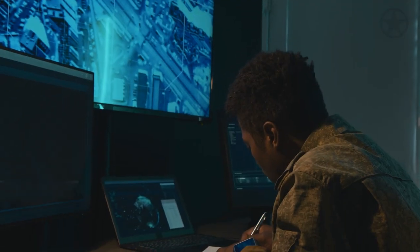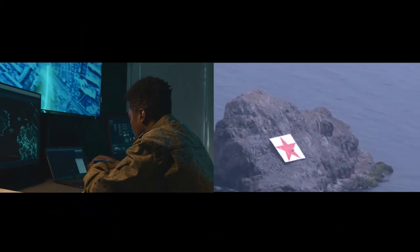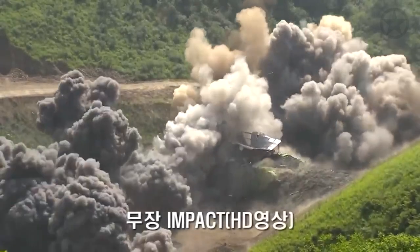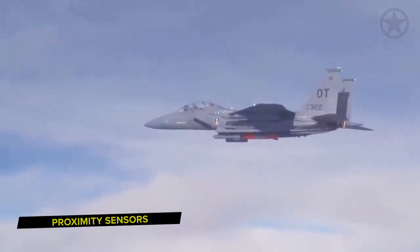Engineers analyze the blast radius, ensuring the munitions strike with maximum force at the exact moment they reach their targets. Each detonation is a spectacle of controlled chaos, reaffirming the devastating impact these munitions can deliver. Bunker busters utilize sophisticated fusing systems that incorporate a time delay or proximity sensors. As they descend towards their target, these smart fuses calculate the precise moment to trigger the detonation.